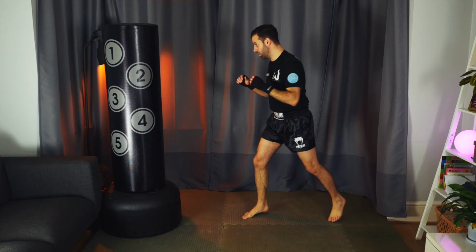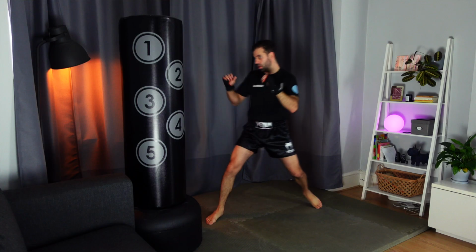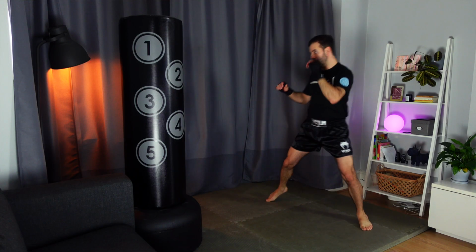Another interesting note for Valentina is that she doesn't use a ton of fakes. Fakes and feints are something that we consider to be an essential part of the dynamics, but actually Valentina doesn't tend to throw a lot of them. Again, I think where her style is so counter-based, she wants her opponents to feel overly confident with being able to attack her.